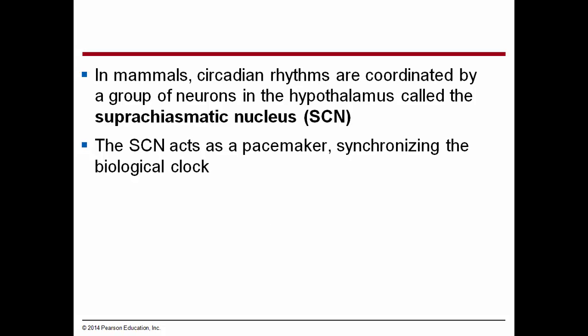In mammals, circadian rhythms are coordinated by a group of neurons of the hypothalamus called the suprachiasmatic nucleus. The suprachiasmatic nucleus acts as a pacemaker, synchronizing the biological clock.